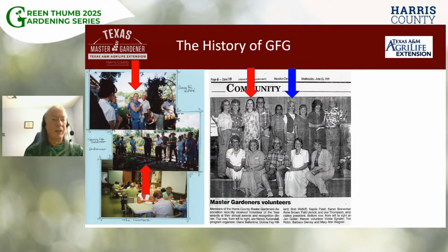She won awards for her volunteer activities. And here on the top, you can see Donna Faye teaching, and then also Georgia Lowe, you'll see her later as well, instructing. And here we have Donna Faye again in another picture, and then Kara Branham, who has been our membership director for many years, and she is just retiring.